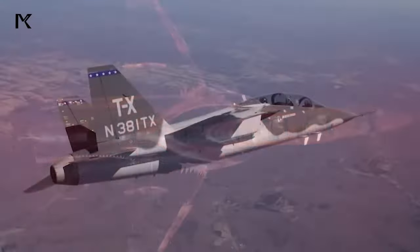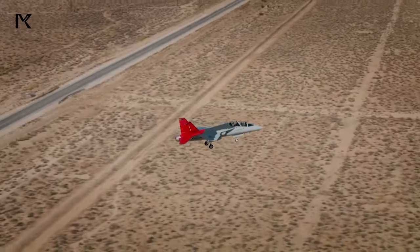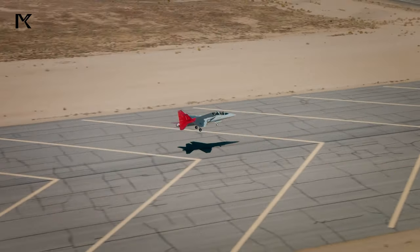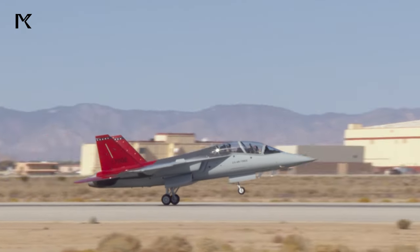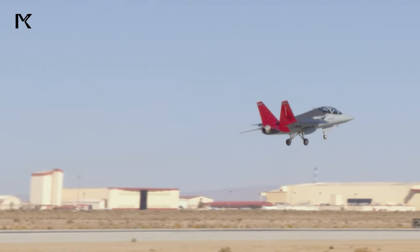Tailored for aspiring fighter pilots, the T-7, a Red Hawk, offers a wide range of training capabilities, including basic flight maneuvers, instrument flying, air combat tactics, and mission planning. Its digital fly-by-wire flight control system enhances handling characteristics and allows precise control inputs.